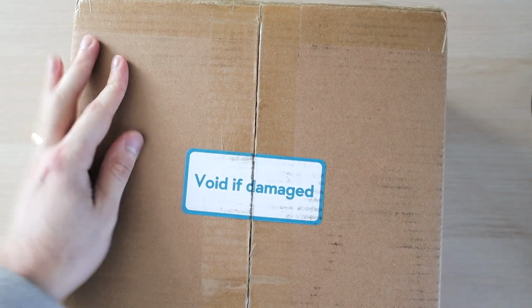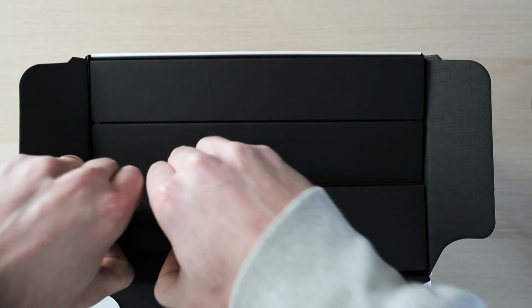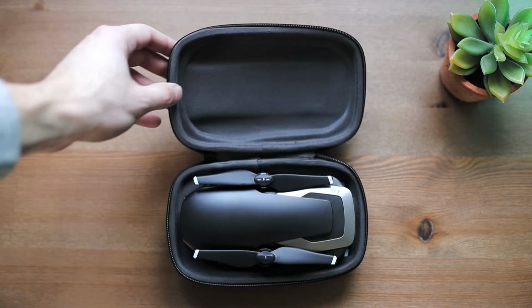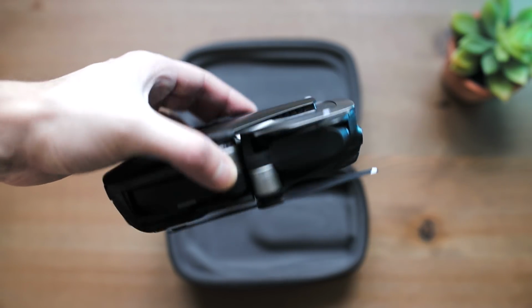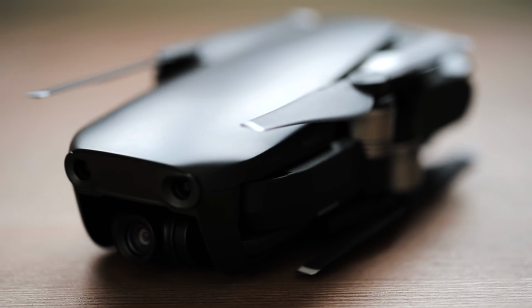So here's a quick overview of what the Mavic Air is. To me, it's really the middle point between the Mavic Pro and the Spark. It's the middle point both in terms of price. This is $799, I think, in the US, whereas the Mavic is more around $1,000 and the Spark is around $500. So it fits in the middle in price, but really the design is kind of a blend of what I would say is the best of both of those products.